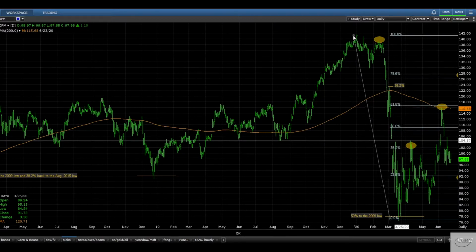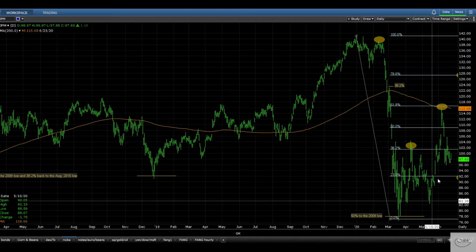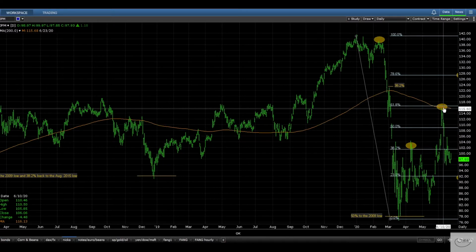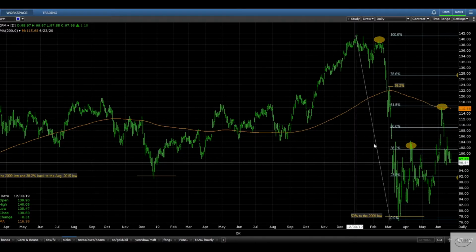Now, another thing: whenever you hit 38.2% and you don't make a new low, or you make a slightly lower low and get back up into the range, the next target becomes 61.8. Well, sure enough, that's exactly where we went after hitting 78.6, hitting 38, failing to make a new low, right up to 61.8. Just so happens to be the 200-day average too, but we're talking about retracements here.